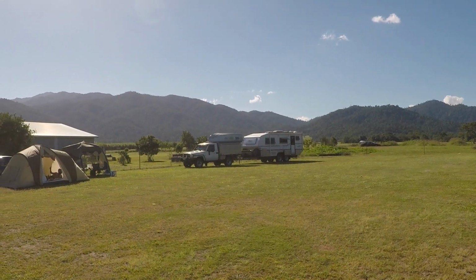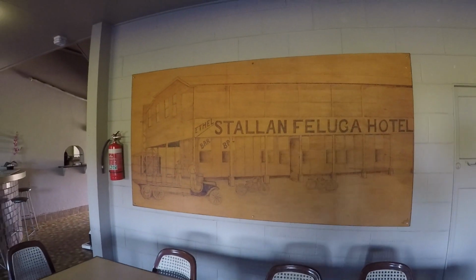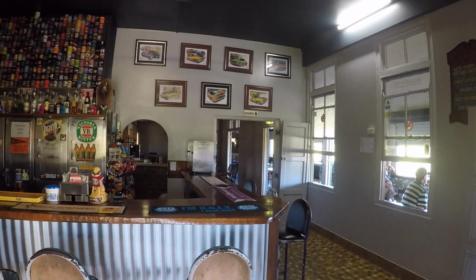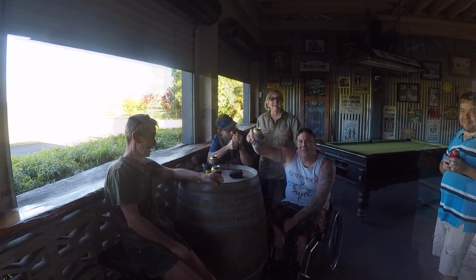On the way to Mission Beach, we stopped at a free camp, one behind the pub in the small town of Feluga. It's important to support small pubs like these that supply this service for travellers, and it's a great way to meet the locals and pick up a bit of local knowledge about the area.